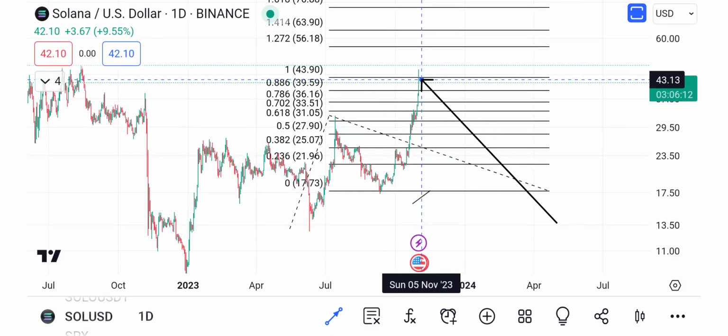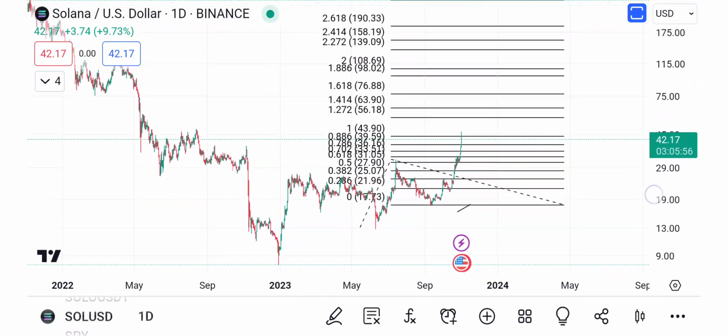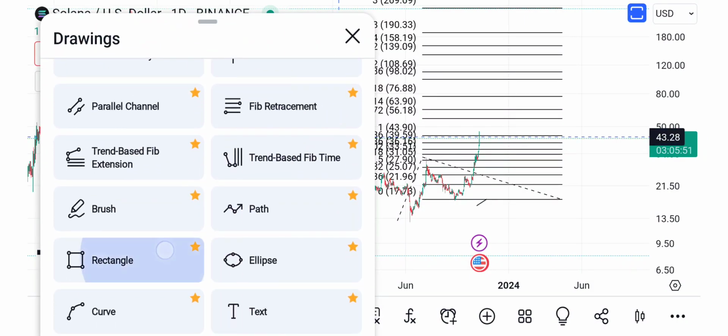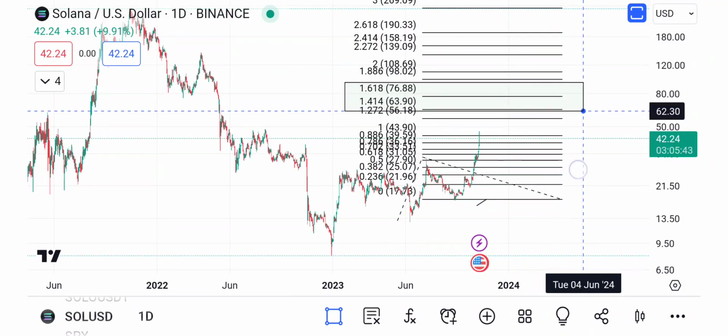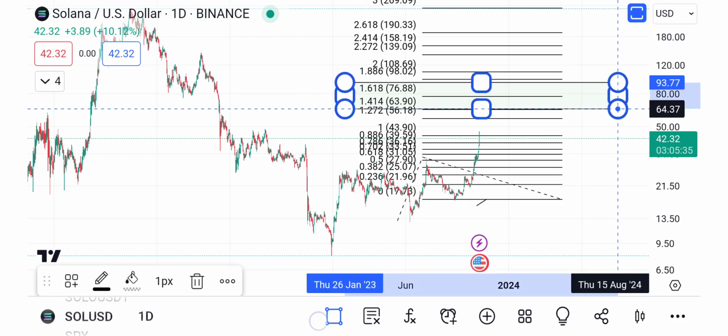So typically, when you pull a trend-based fib extension from the height of the wave to the bottom of the wave, a lot of traders end up taking profit at the 1-to-1 extension, and that's what we see. So if we start to clear that extension, then we want to start looking at even higher prices. And for me, I think one of the best targets to look for is the 1.618, and the 1.414, between $63 and $77, $76.88 to be exact.